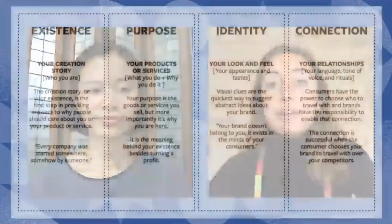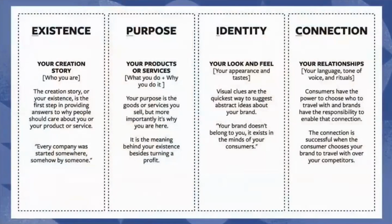The EPIC framework is composed of 4 main pillars. Existence, which refers to the creation story of your business, who you are, and it's a great place to begin defining your brand. Purpose includes your products or services. It's what you do and why you do it. And it's the meaning behind the existence of your business. Identity is the look and feel of your business, and this includes the visual cues that help people remember and recognize it. We will deep dive into this one a little bit more in a couple of minutes.